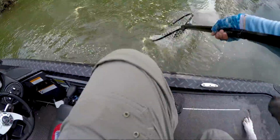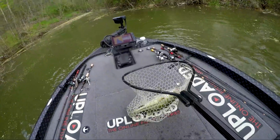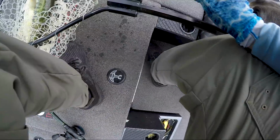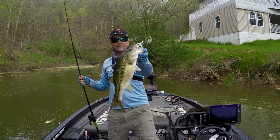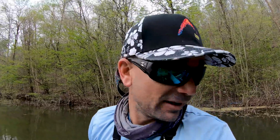Oh, come here. Dude, that's like a 4.5, 5 pound spot. Oh my God. Dude, chewed the buzzbait, dude. Chewed the buzzbait. Bark, chill out. That was one of the best spotted bass bites I have ever gotten.